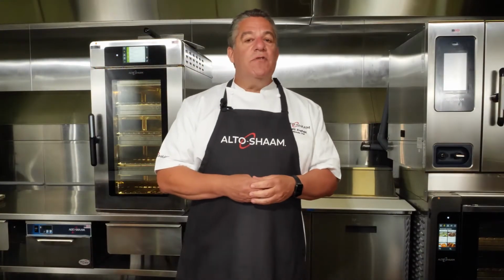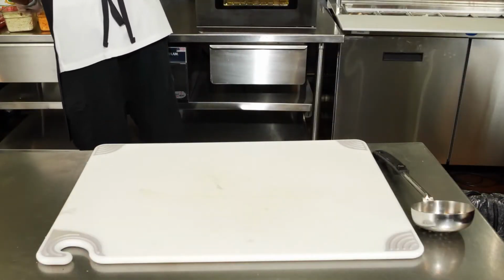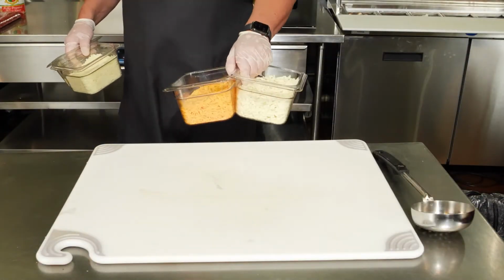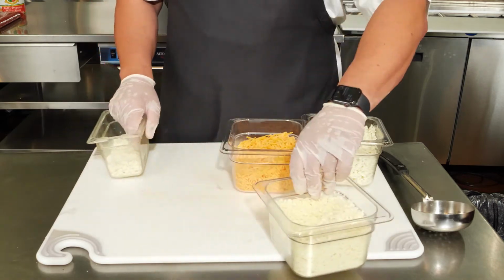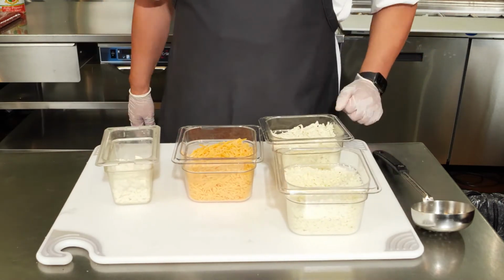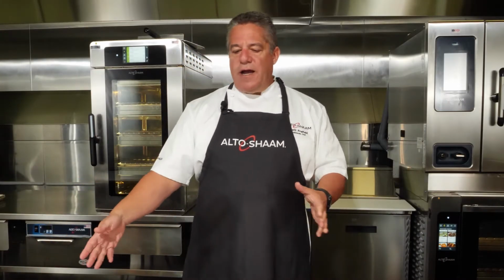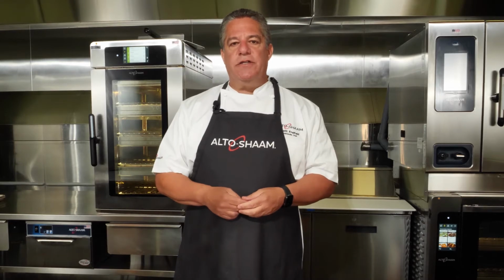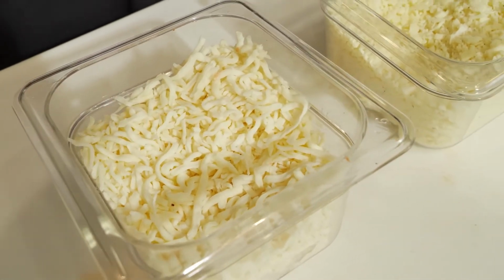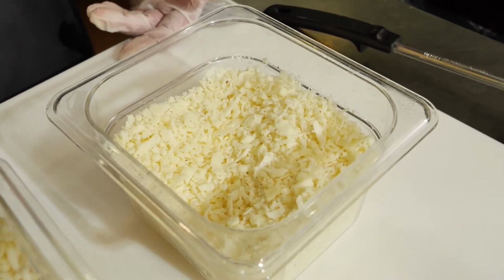All right, next we're going to move along from our sauces to our cheeses. This also is very important. People don't think about this, but again, my background in convenience stores can help everybody out. So we have our shred here. We have a couple of different cheeses. First, we have our feta cheese, our sharp cheddar, and then I have here two mozzarella cheeses. One is a shred and one is a diced. What's the difference, you say?